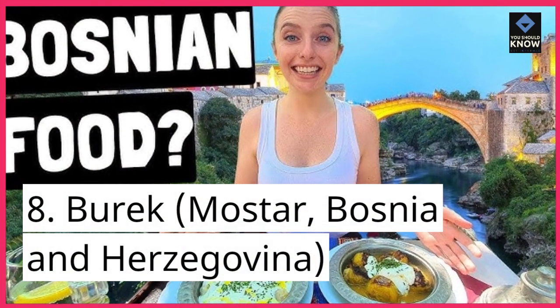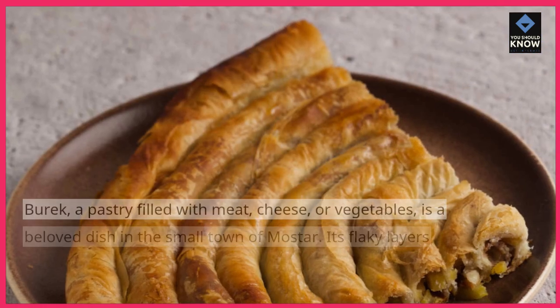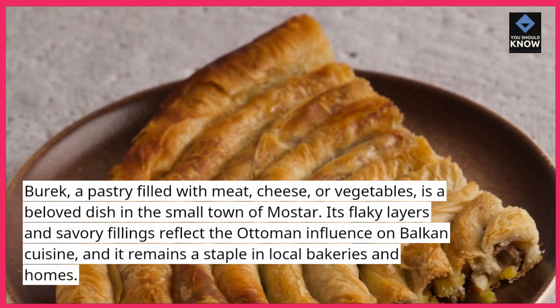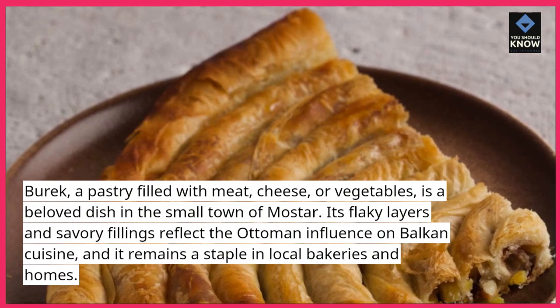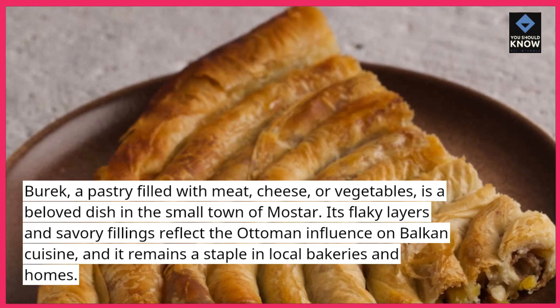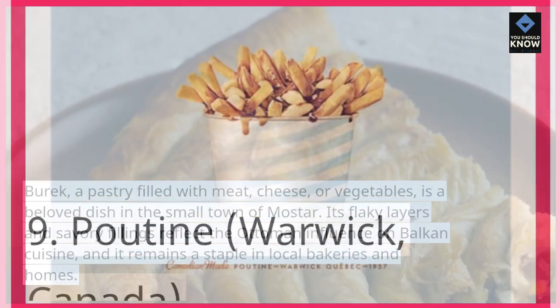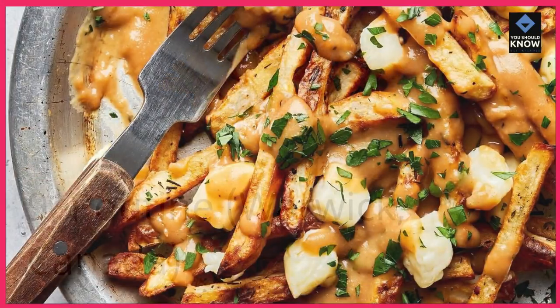8. Berek, Mostar, Bosnia and Herzegovina. Berek, a pastry filled with meat, cheese, or vegetables, is a beloved dish in the small town of Mostar. Its flaky layers and savory fillings reflect the Ottoman influence on Balkan cuisine, and it remains a staple in local bakeries and homes.